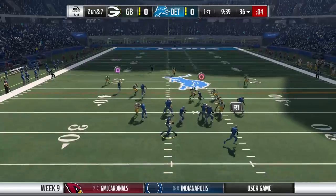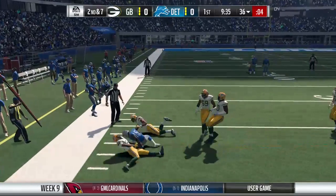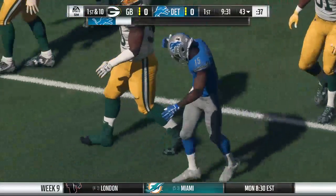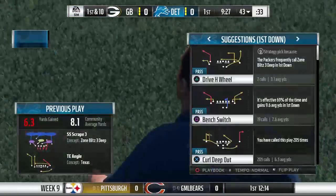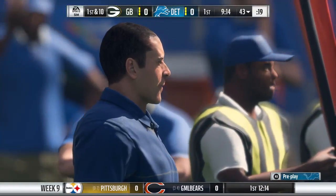Play clock winding down. They're going to look to throw. Firing quickly here, and that's complete. And he'll get up to the 43-yard line. It's a 7-yard gain there, and it's good enough to move the chains. Fresh set of downs here.